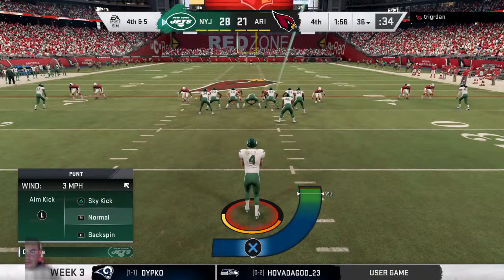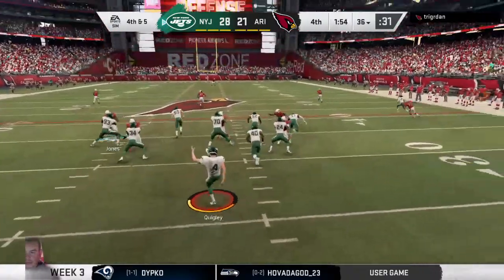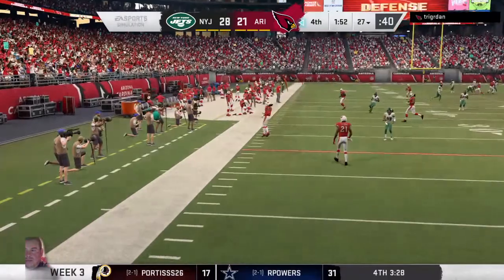Here's Ryan Quigley now. He's been terrific so far. His first punt, 48 yards. This one looks equally as good.